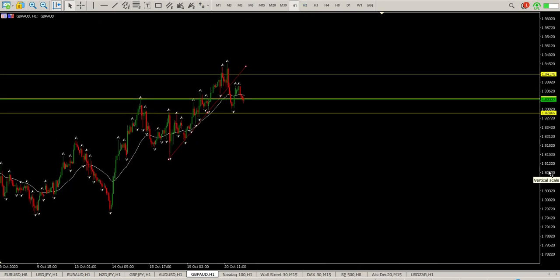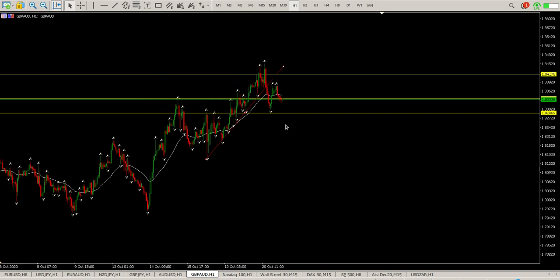For me, I think I just wait for a better setup, so I can get more of a 300 to 400 point stop loss. Okay, so at the moment the risk reward is not worth it, but it does look like we have a trend line break here. It could turn out to be something like that.